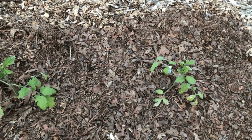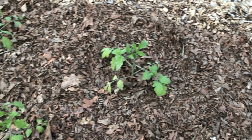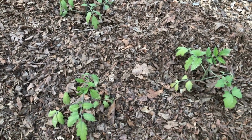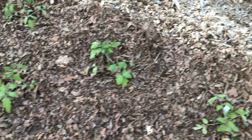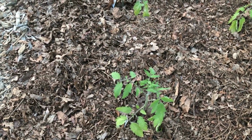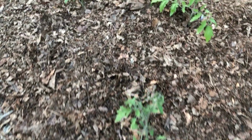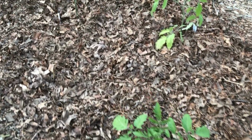I have them mulched really heavily with leaves, and I do plan on building a bed around them throughout the summer as I have time. So eventually this will be a raised bed, but it'll definitely be a no-dig area. So I won't be digging or tilling or anything like that. All I did was the initial planting, and then from here on out, I'll just be adding all the nutrition to the top, as top dressing, with the leaves and compost.